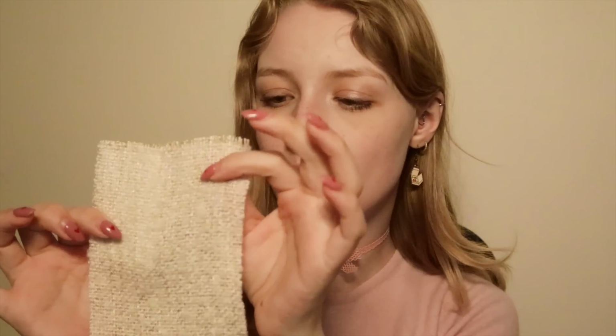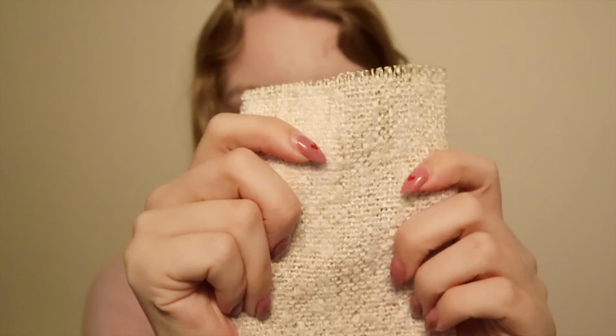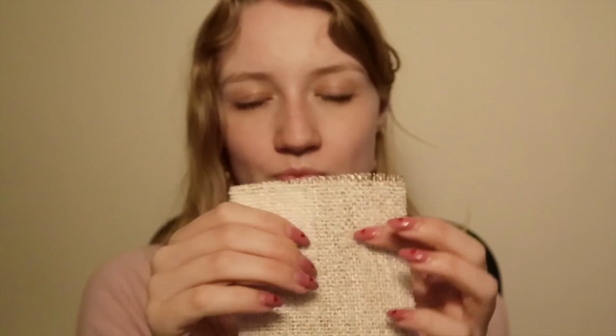And this is a boucle in ivory. And so this is a really nice sort of midpoint between the really sheer and the really completely opaque ones, because as you can see, you can't really see through it, but there are these little tiny holes in the knit, so it'll let in light still. So this is great for that in between, if that's what you want. And it's really soft, like it's a woolly sort of texture.